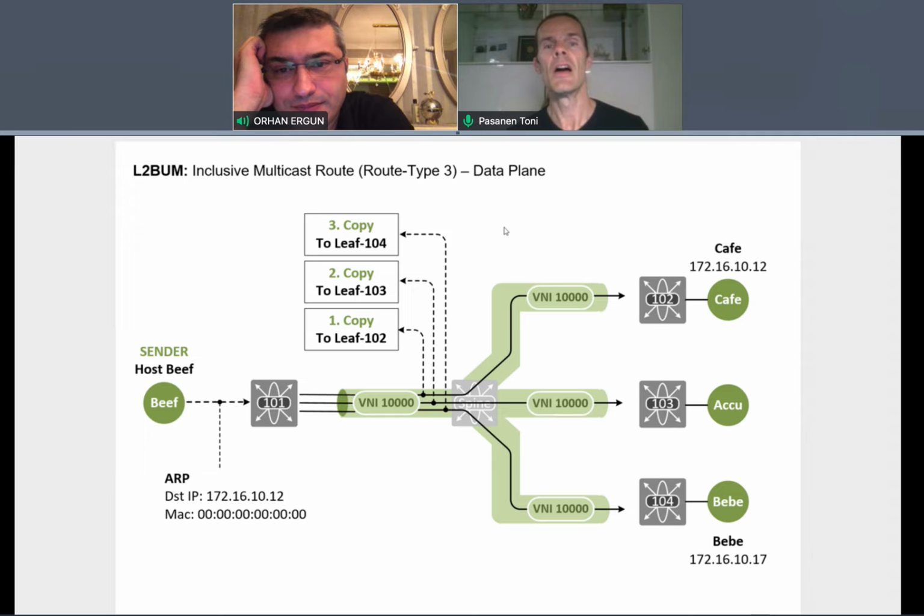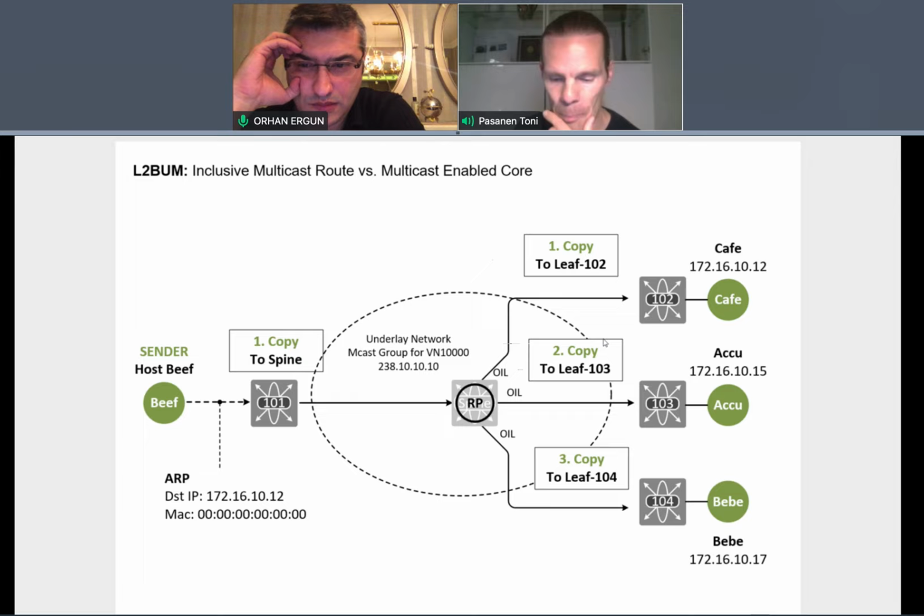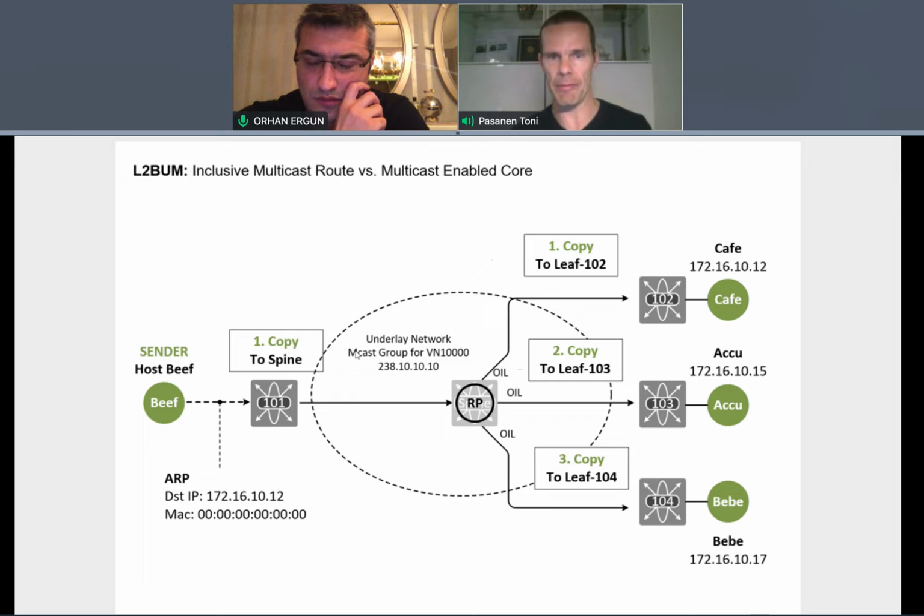Why I drew these slides is because of this. If we compare with the multicast enabled underlay network, how does it work? When 101 receives the ARP request, it only sends one message to the multicast rendezvous point configured for VNI 10,000. We are speaking of VNI 10,000 again. So from the 101 perspective, there are two flows fewer than when we are using the ingress replication tunnel. But from the spine perspective, the situation is precisely the same.